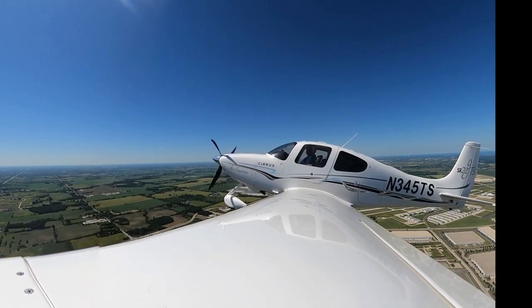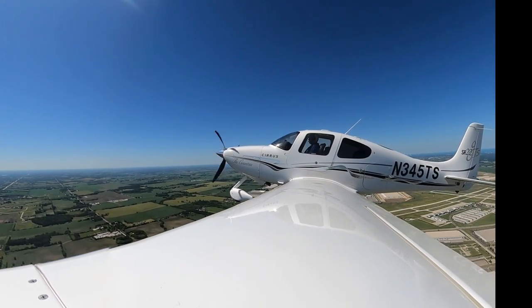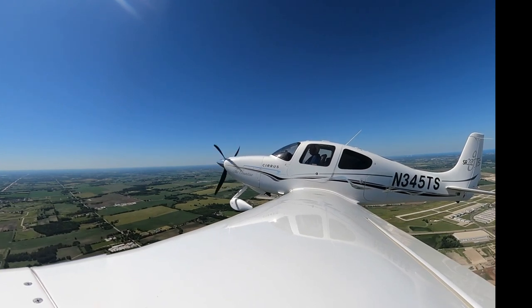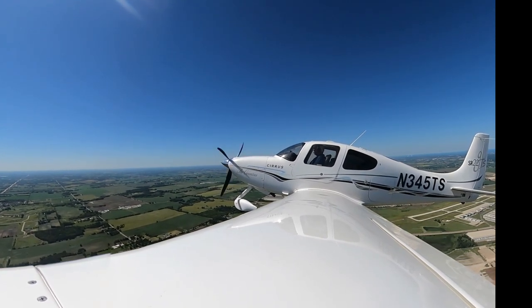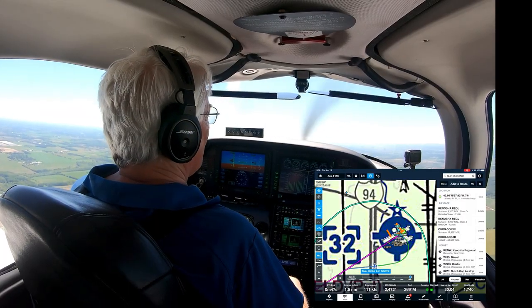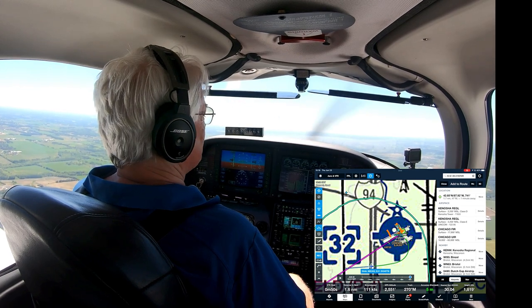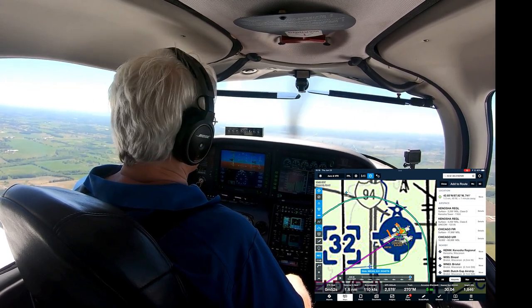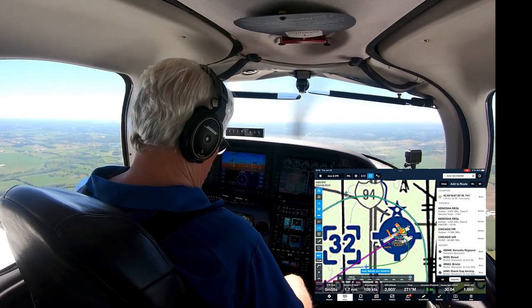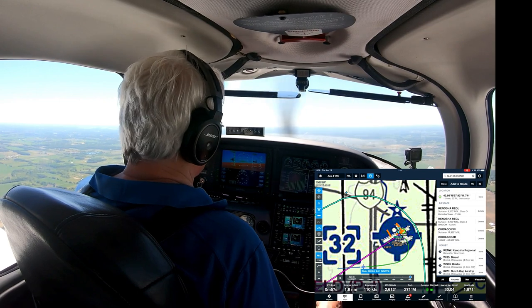All right, we got a little bit of rise in cylinder 2 and 6, but it's not a huge rise. I'm not concerned about it. Good, and we're approaching 2,500 feet, so let's pull the power back. That brings those temperatures down. And the audio just shut off. That's interesting.